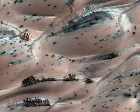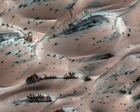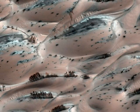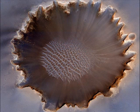Today, Mars shows an enormous range of unusual surface features, such as these windswept dunes, or these strange mineral deposits. Many of these landscapes are poorly understood. There's much about Mars that we don't understand. It is a place of strange beauty.